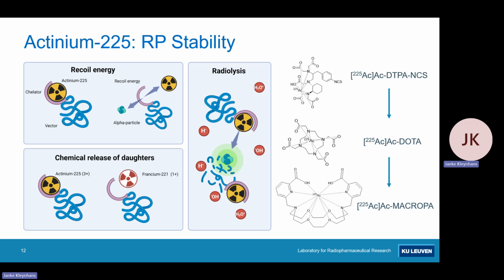However, if you could get a chelator that is strong enough to accommodate this recoil energy and still keep your alpha emitter in there, it is also important to realize that there is also a chemical release of the daughter, because actinium-225 has quite a different chemistry from francium-221, for instance, that is the decay product in the system. So could you solve the chemical release? Of course, you still have to deal with the recoil energy. So it's important to know that both of these factors play a really important role.